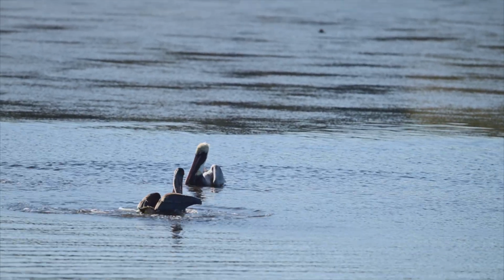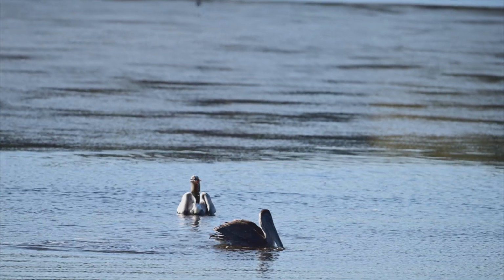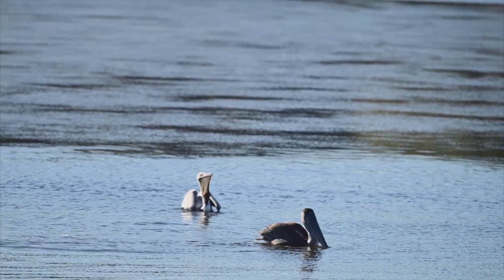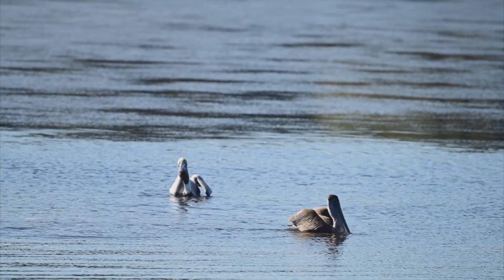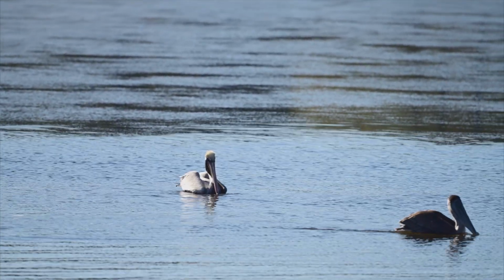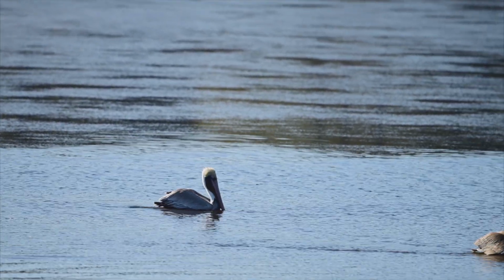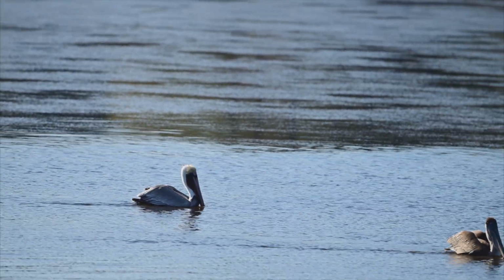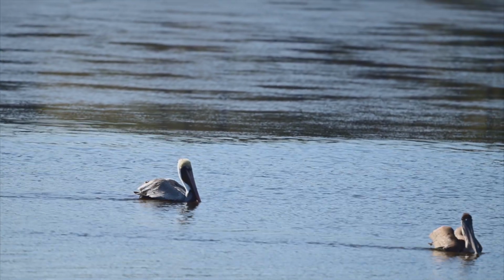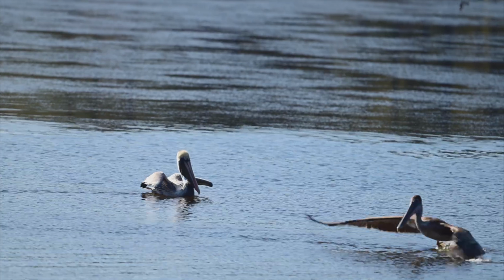Whereas white pelicans many a times are in a group where they're all bobbing their heads up and down like a sewing machine, and they're just dipping their heads under the water, lifting them up, dipping them down, lifting them up, and they get their fish that way. But the brown pelicans have to exert a lot more effort because they're constantly flying in these little short spurts and then diving head first into the water.